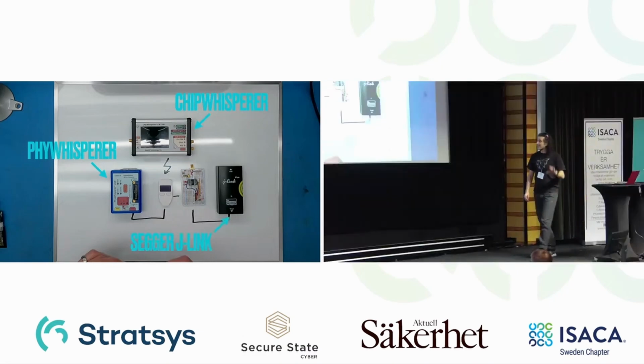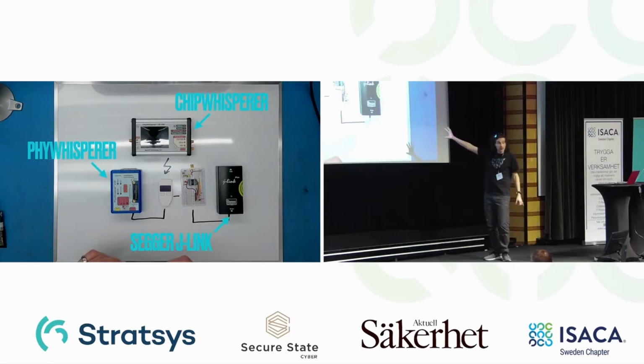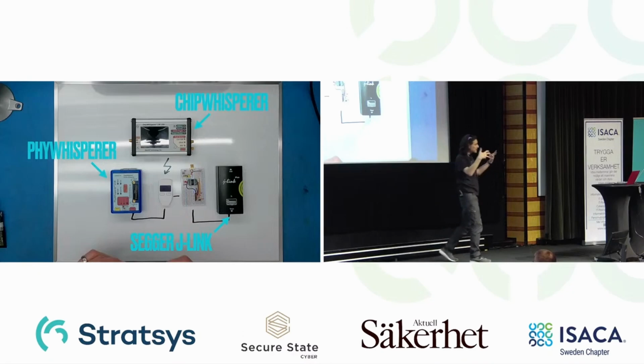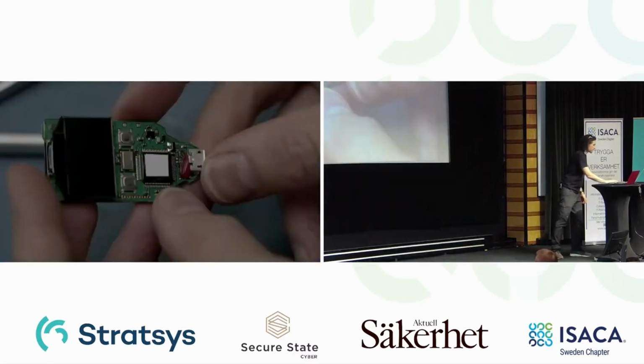And then I had my debug interface, standard hardware debugger. This is a Segger J-Link, one of my favorite types of tools. Just a standard JTAG interface, which is an industry standard debug interface. And that all comes together through this interface board that I made just to make the wiring a little bit easier. But it's a relatively simple setup.